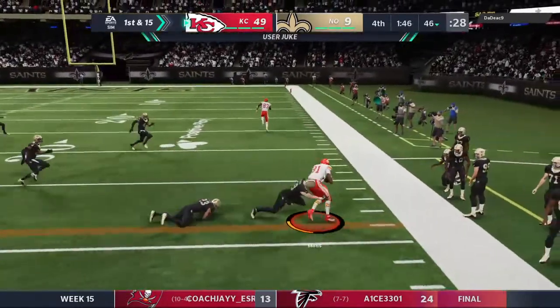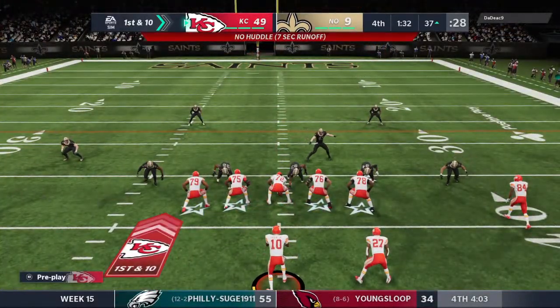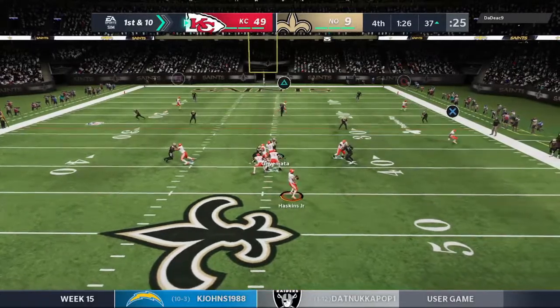He's got this one completed to Mims. And he is tackled inside the 40, not quite to the 35. First down for the Chiefs. Solid chunk of yardage, 17 on the play. And the first down, Chiefs.